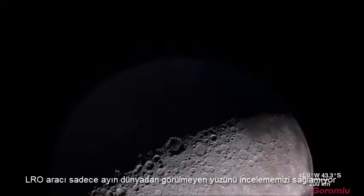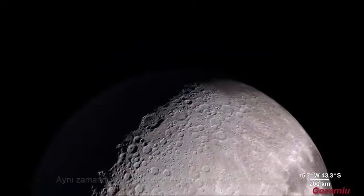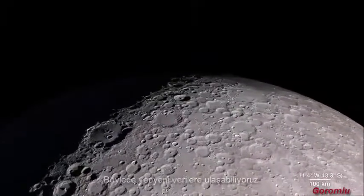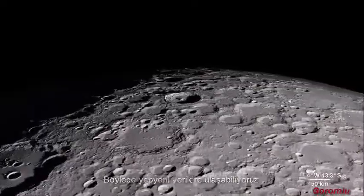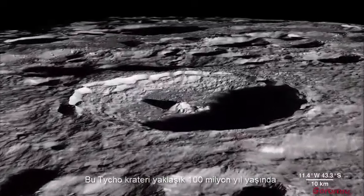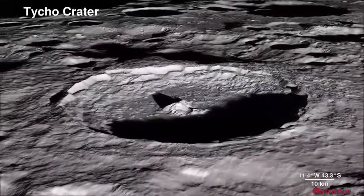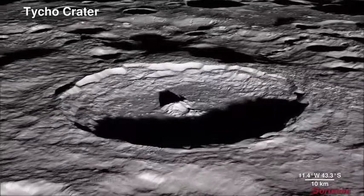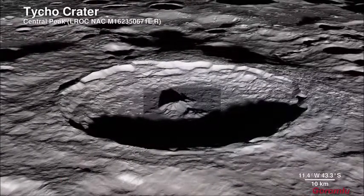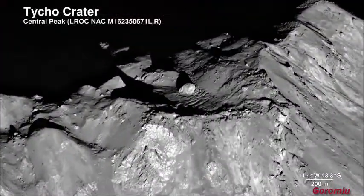As much as we use LRO data to investigate areas we can't see from Earth, we also probe familiar territory on the lunar near side to bring back images with an all-new level of detail. This is Tycho Crater. It's around 100 million years old. Here, the Lunar Reconnaissance Orbiter camera captures the central peak with a 100-meter wide boulder at the summit, the origins of which are still a mystery.